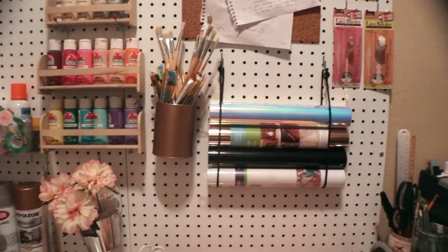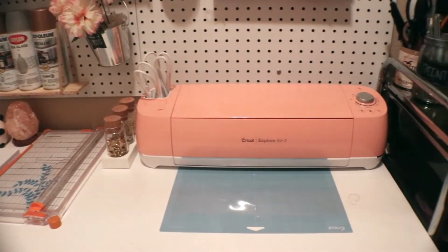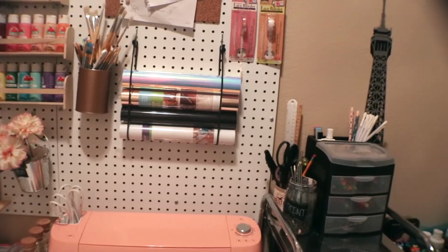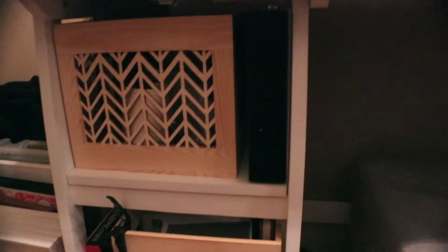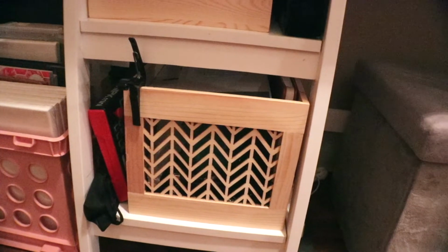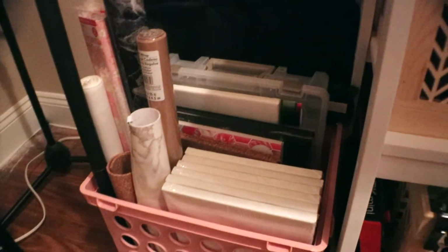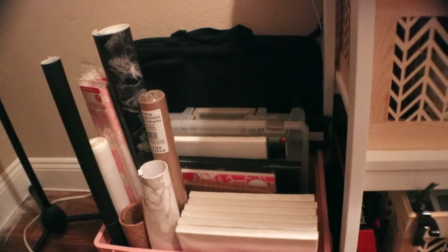And then those are vinyls that I use for my Cricut as well. And then I have a light and a paper cutter and paper. In this first basket, I have stuff that I use to make my pins. And then this bottom one is just music stuff, like for my microphone, for my beat pad, or for my camera and stuff. And then in this basket, I have bigger things that just couldn't fit in the drawers, like canvases, scrapbook paper, marble contact paper, stuff like that.